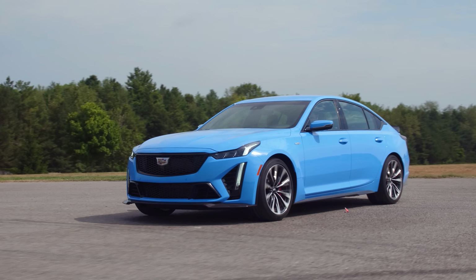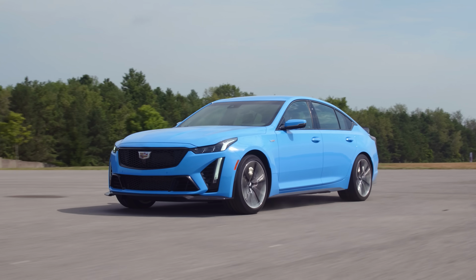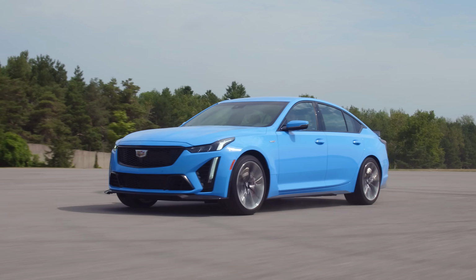Damn, bro. Yuri's silent for the first time in history? I like this car. What's there to complain about? I'm serious though. No, dude, it's great. Okay, I know one thing to complain about. I don't like this color on a CT5V Blackwing.